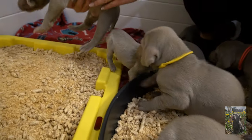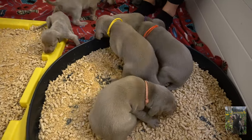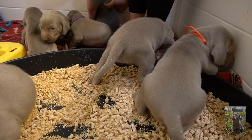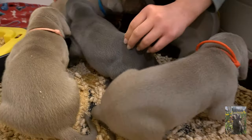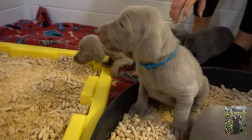Now, as you can see, the area for the litter box is huge. It's more than half of their total area. And this is because we want to maximize the area for their litter box. That way when they wake up, they immediately go to the bathroom. And what we're doing now is just placing them in the litter box so that they can get used to it.